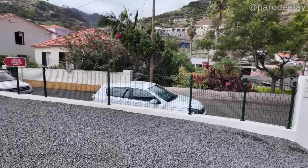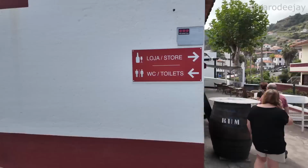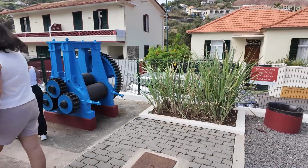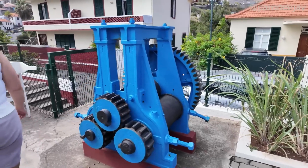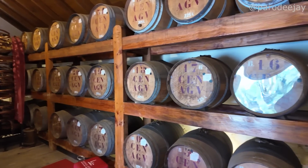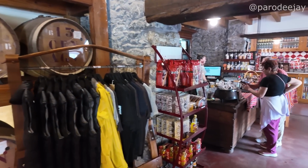Learn more, it says. House of Rum, it says. Don't mind if we do. Well, they do have restrooming opportunities here as well. Oh, you can look at some of the sugar cane, some of the smushy smushers. Casa do Rum. Oh, that's a lot of barrels. All right, so the gift shop is over here.